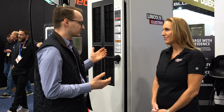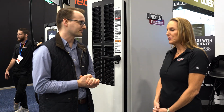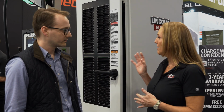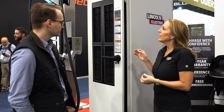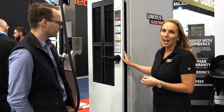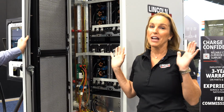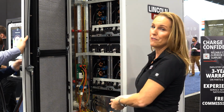I'd love a quick introduction of who is Lincoln Electric and what are the products lined up behind us here. Absolutely. Lincoln Electric is actually a 130-year-old company. We were established in 1895, and we just started in the EV charging industry 1 year ago. So this is our first unit, our 150 kilowatt DCFC. Inside is completely sealed and preserved from the elements. It's basically waterproof. You can take a hose to it if you wanted.